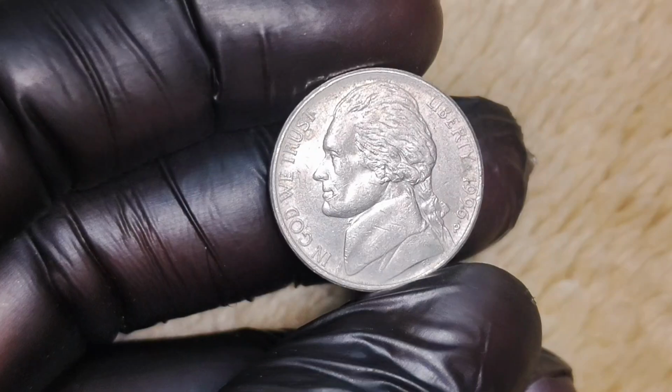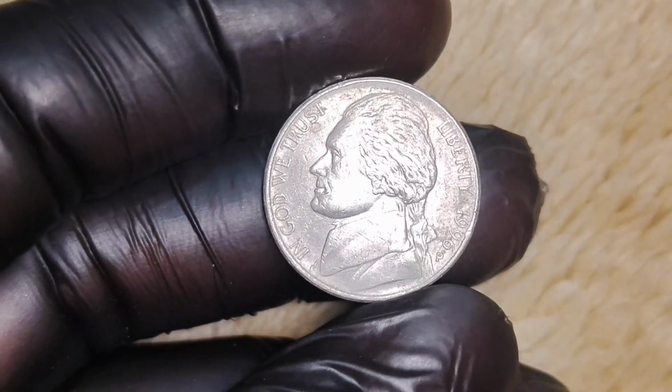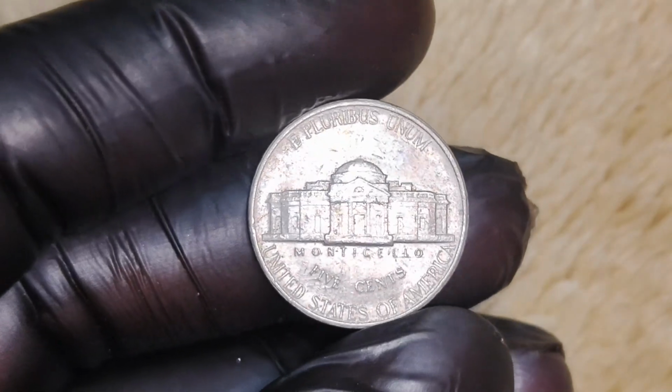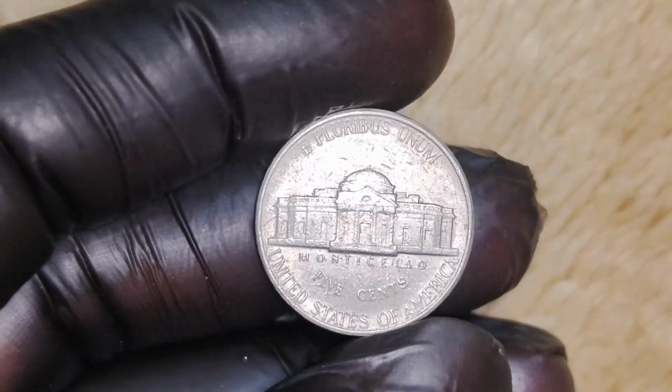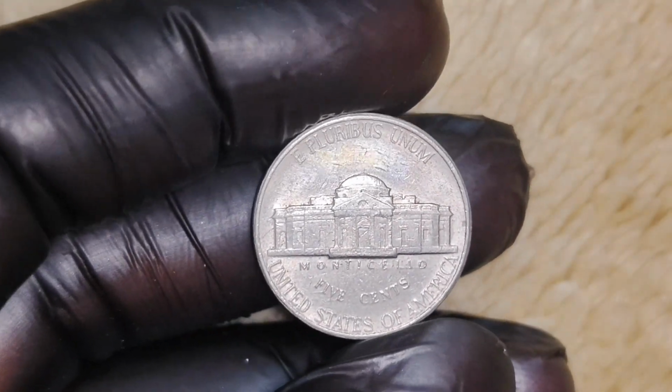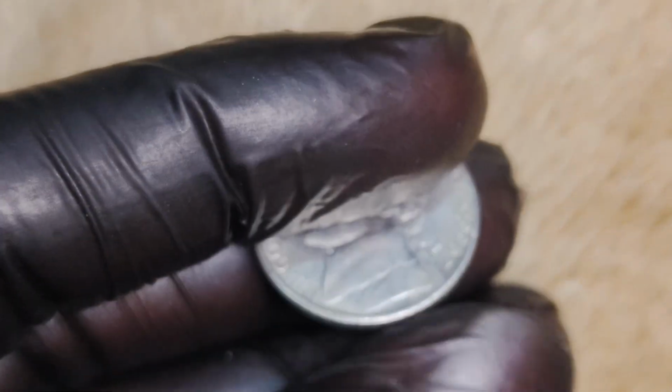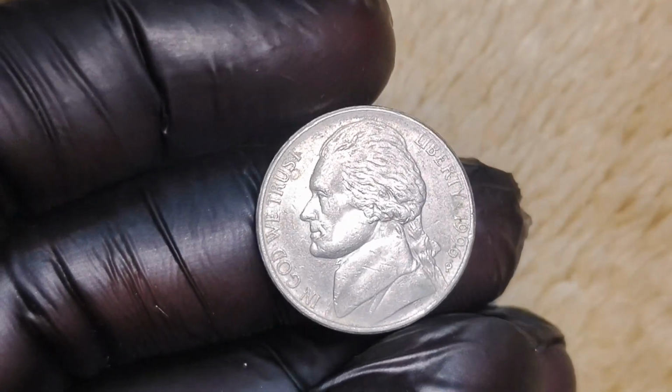In general, 1996 was a high production year for Jefferson nickels, with millions of coins being struck. However, within this massive production run, a few unique coins with rare errors or exceptional qualities managed to slip through unnoticed.